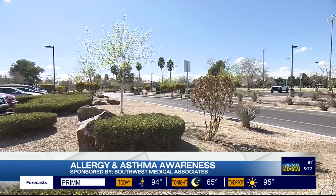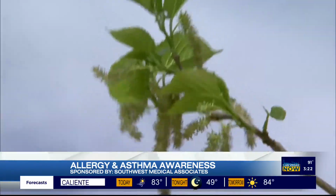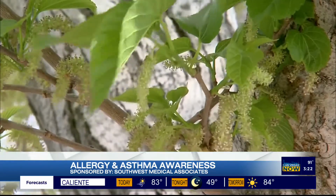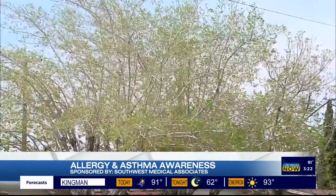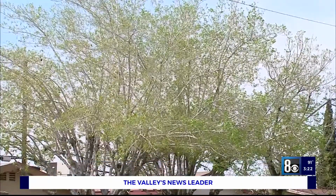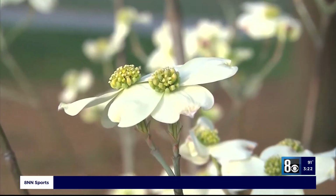So if you're going to perform activities outdoors, we would advise that you do it mainly in the afternoon or early evenings rather than in the morning. And if possible, try to shake off your clothes or take a shower right away once you come in to get the pollen off of you and off of your pets if you're walking your dog. And of course, medication-wise, if you know that this is the season for your allergies, take your medications regularly.